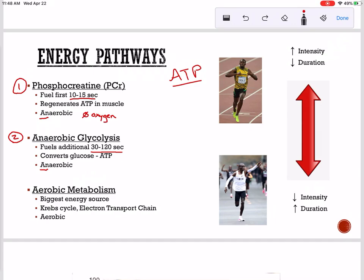How it works technically is it converts glucose through glycolysis into ATP. But our biggest concern is it's anaerobic, it's what our muscles use second, and it provides fuel, ATP, for an additional 30 seconds to 2 minutes.